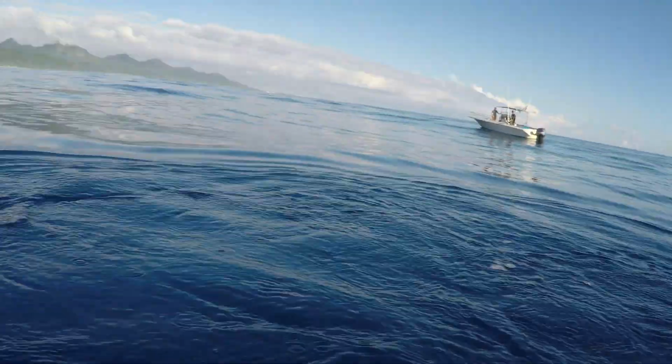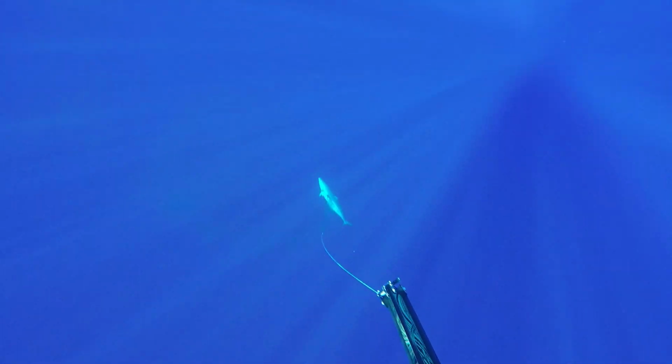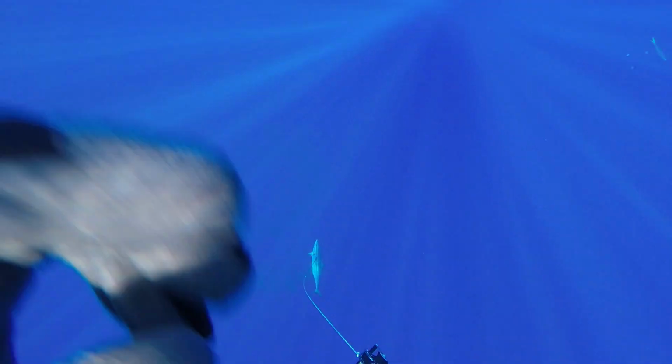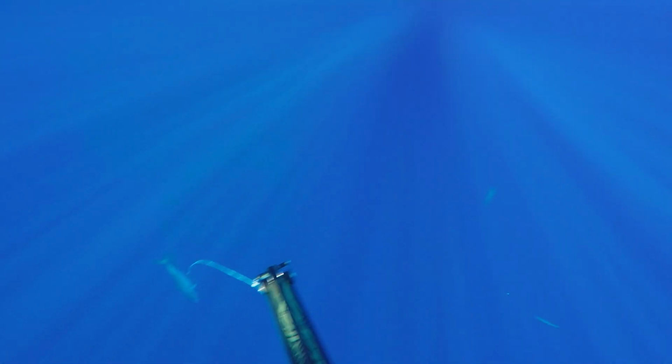Fish on! So from here, it's just a case of slowly bringing the fish to the surface. You can see that the fish is pretty hurt. So the shot was somewhere near the spine, must have clipped an artery. You can see the blood trail coming out of the fish. I've never shot a rainbow runner before, so I didn't know what to expect. But yeah, awesome to be on the board at the first FAD.